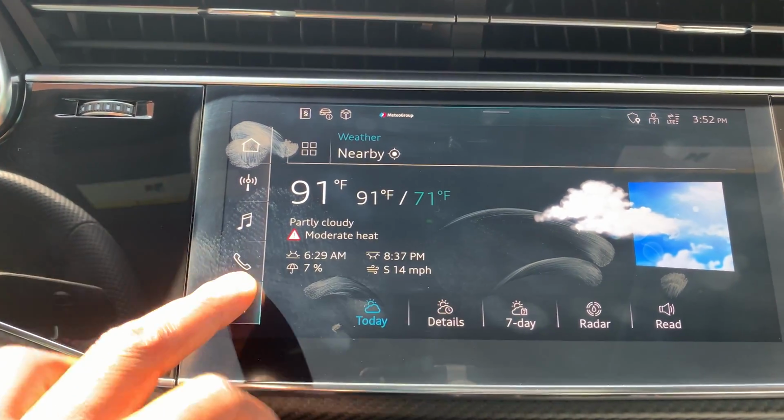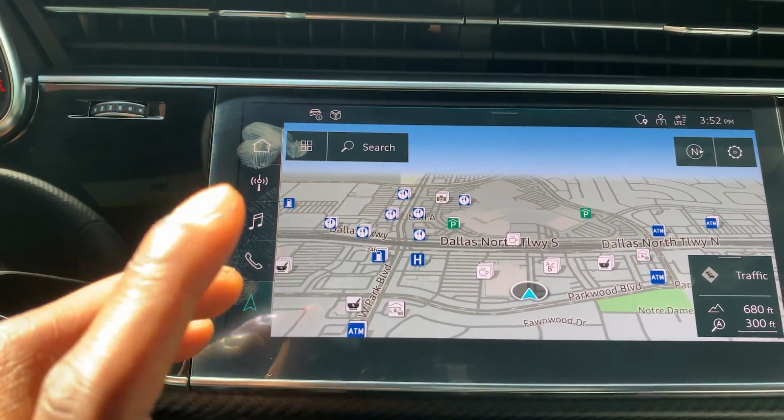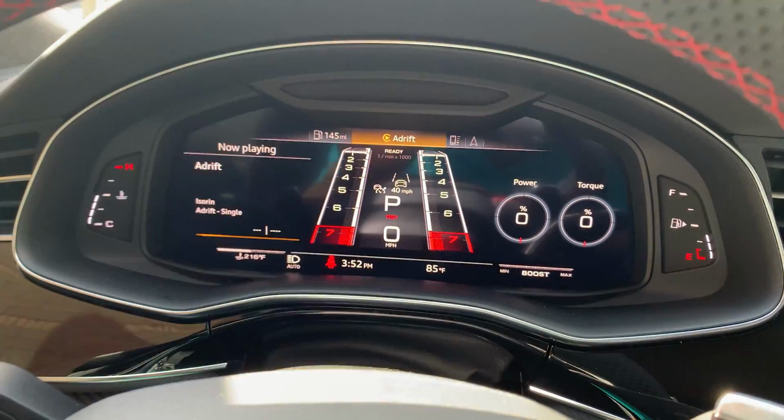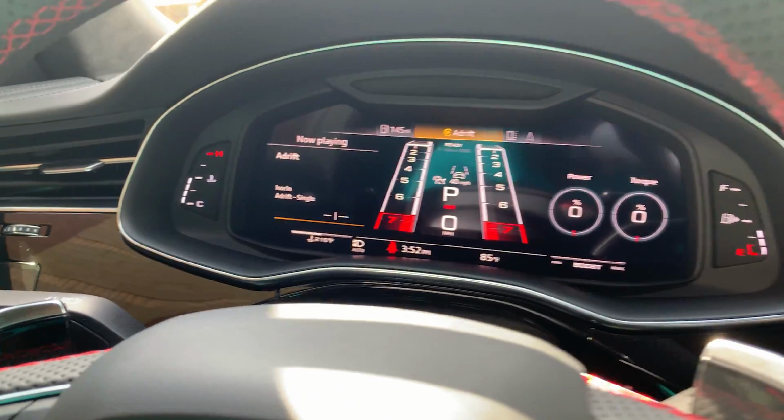And then obviously click on map, the little arrow right here. You can have your maps in the virtual cockpit, or you can have a map right here and have your rev counter right here in the middle. That's totally fine. It's fully customizable. Audi gives that option, no problem.